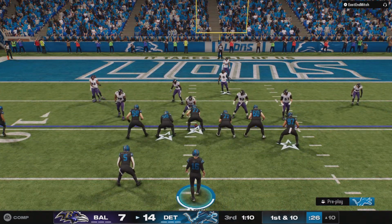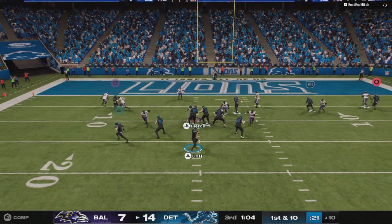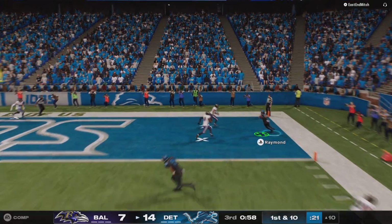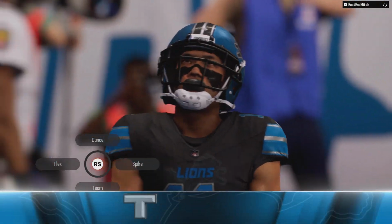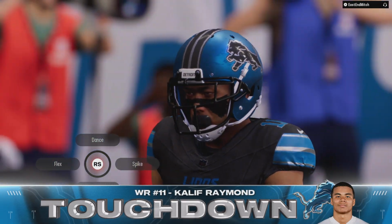A couple of big plays, one after the other, and now it's 1st and goal. Throwing, Goff. That is caught, side of the end zone. Khalif Raymond, touchdown, Detroit. Khalif Raymond, touchdown.